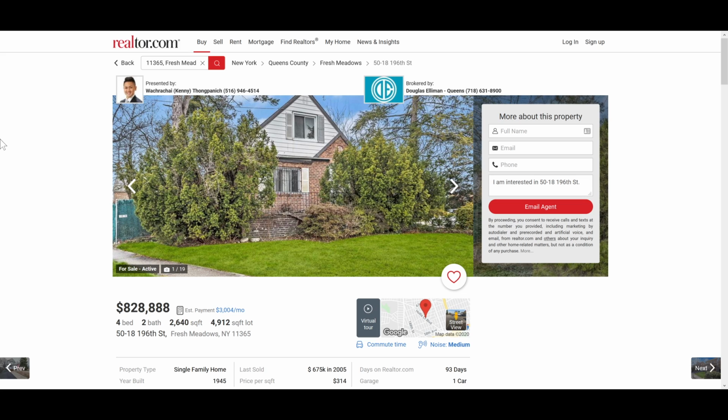So I noticed that in the area that I was looking, property taxes seem to be a little insane. So I was looking at areas that were still in New York City, but in the quieter, less crazy areas of the city. And one of them is around the Flushing Queens, Fresh Meadows area. So I was looking and I saw, oh, this is out of budget, but I'll stay on the page just to take a look at what this place looks like.